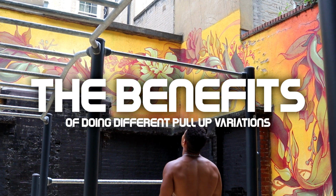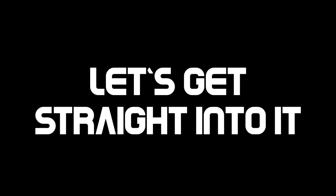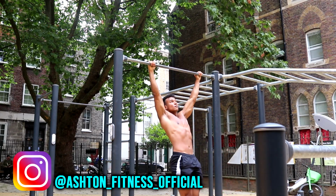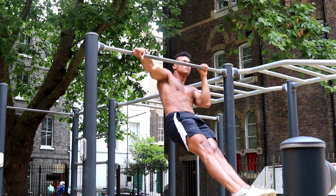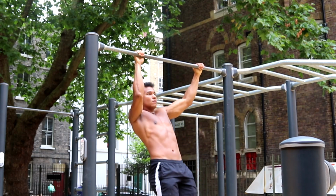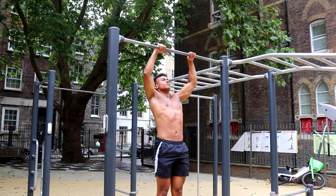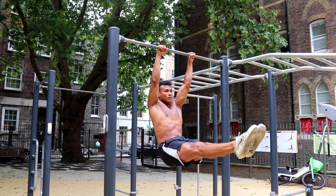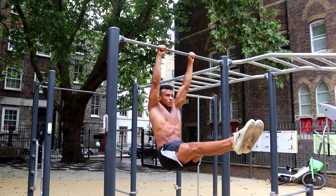Today I'm going to be talking to you about the benefits of doing different pull-up variations. Let's get straight into it. Doing progressively harder pull-up variations over time will force your muscles to get bigger and stronger to accommodate the new load that's being placed on them. This is known as progressive overload, and this is how bodybuilders get bigger in the gym. They progressively, slowly over time, increase the weights that they're using, and it's this increase in weight that stimulates new muscle growth and helps them get bigger.